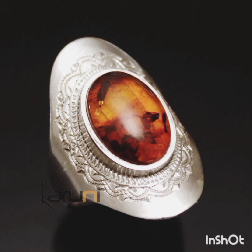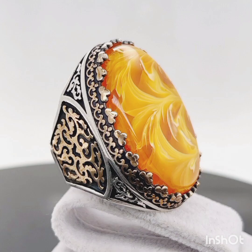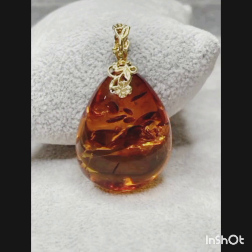While many people are aware of amber, not everyone chooses to learn more about its origins, properties, uses, and the amber crystal meaning. If you are curious about amber gemstones, here's what you need to know.